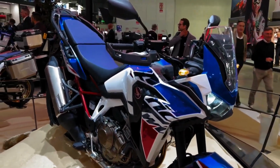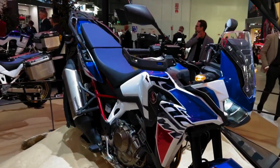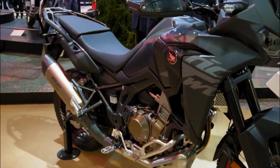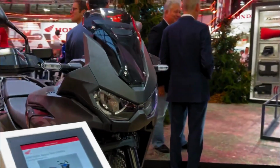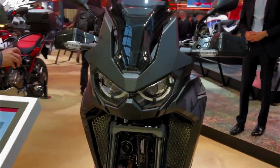Finally, the instrument panel is digital in color TFT with 6.5 inches and is compatible with Apple CarPlay and Android Auto, allowing you to use maps and GPS, make calls, receive messages, and listen to music through the phone's apps.